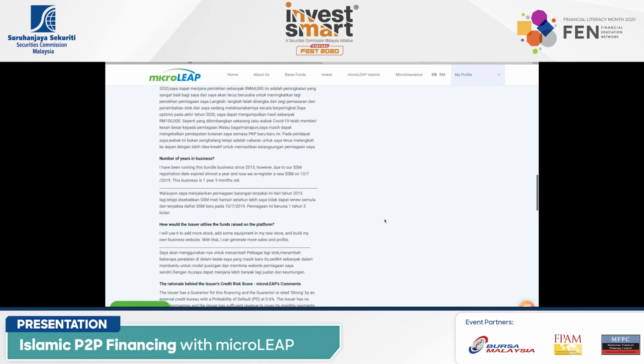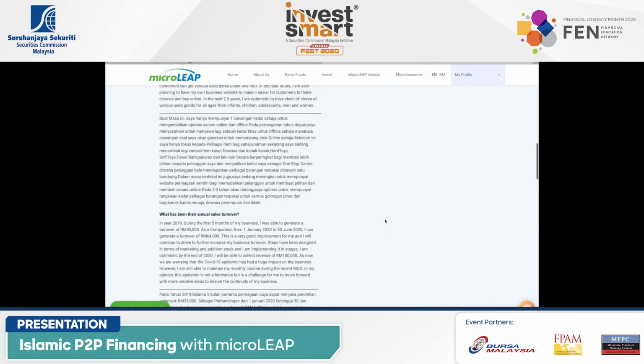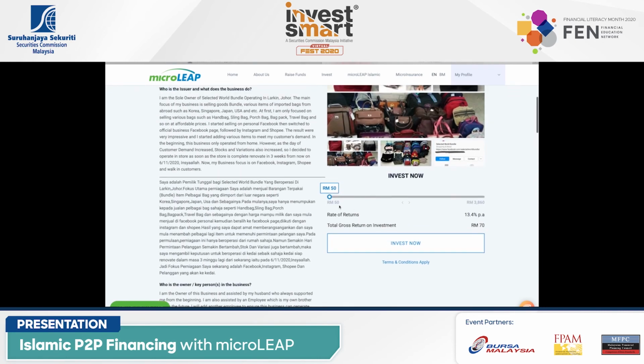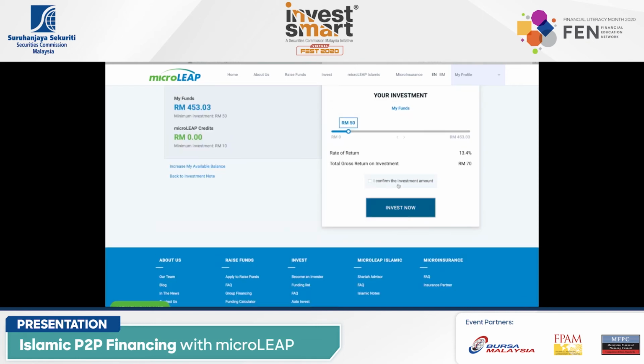So if you like this investment note, you go back up and go to the investment screen. You can play around with the slider. Minimum investment is 50 ringgit. You can pay up to the amount that they want. If you like what you see, you click invest now. You can still change your mind and choose the amount that you want to invest. You can see the rate of return on the right and your total gross return on investment. You would then tick confirm the investment amount and you would invest.